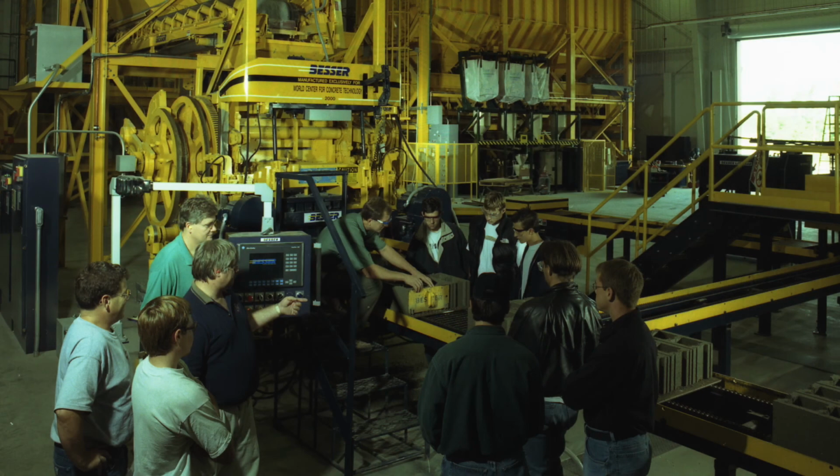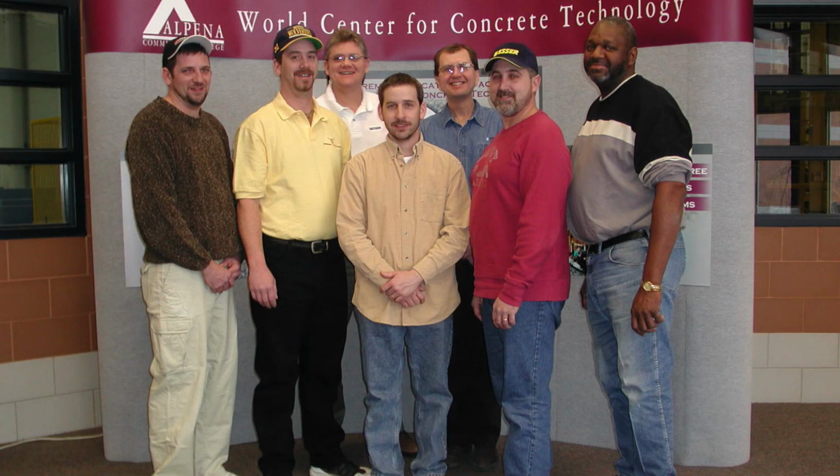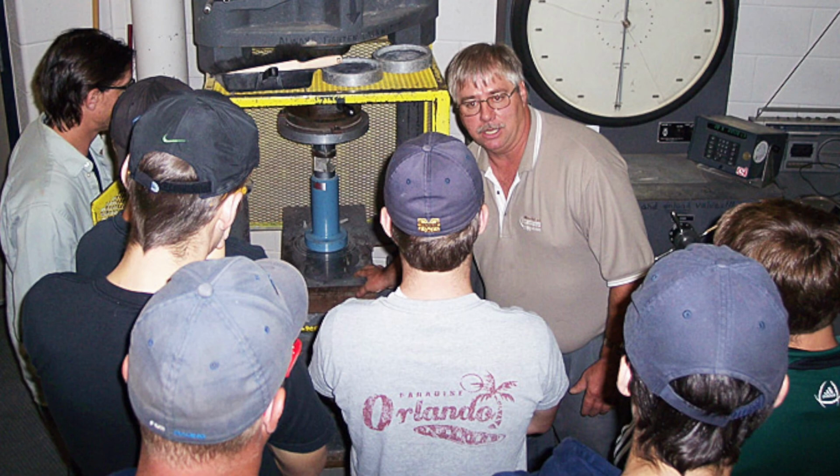The WCCT is the only research facility in the world with a state-of-the-art computer-controlled Besser V312 concrete masonry production plant, which concrete professionals from all over the globe visit to gain Master Blockmaker certification. These unique features are part of what makes the World Center for Concrete Technology at Alpena Community College so respected throughout the global concrete industry community.